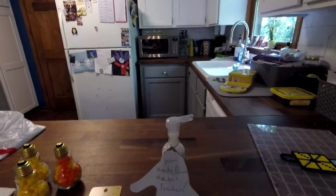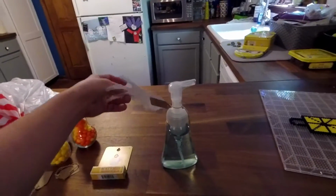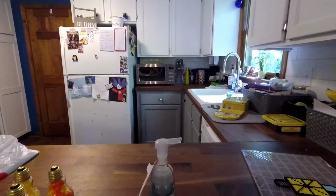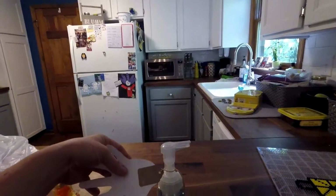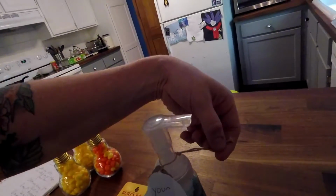So another thing that I did is I just did an outline of Jackie's hands. I put your hands down, the best teacher. And then I just took some soap that I had. You can also coupon hand soap and all sorts of soap. And then I just tied, okay, I could have made this fancier, but I have 100 of these little labels and I just taped it on the back of this so it stuck there just fine. This was a little extra, so I'll cut that off.